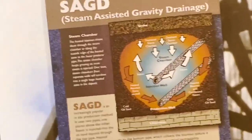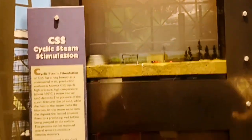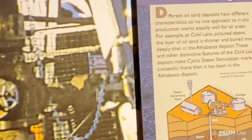This is the steam assisted gravity drainage. This is cyclic steam stimulation, so this one is pumping steam into the ground. See here how deep they will go, some of them 100 feet.